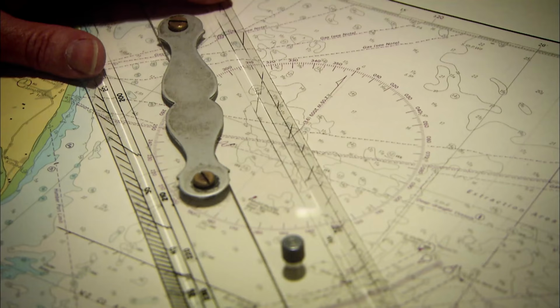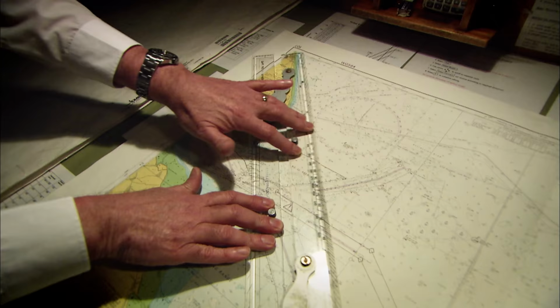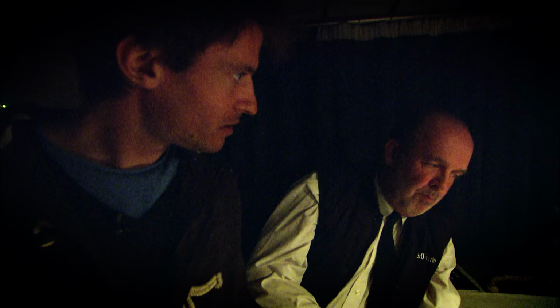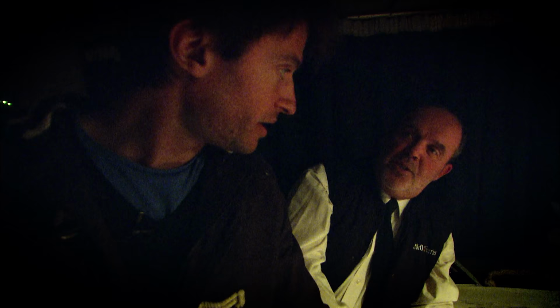It's used by lining up on the compass rules here, and then you line up to whichever bearing required, and then you can just simply move them across the chart to transfer a position line. Okay. Very simple, very practical, and sadly, soon to disappear. Soon to disappear? How come? Well, modern ships are now moving towards electronic chart displays, and that will be their main navigational source. So all of these paper and pencil charts will disappear.